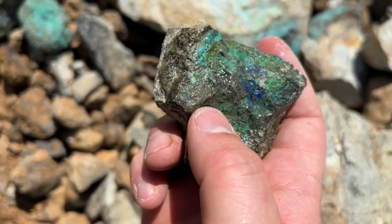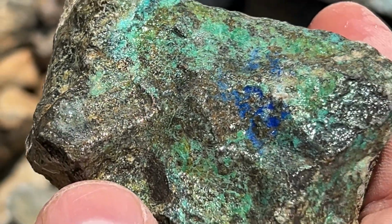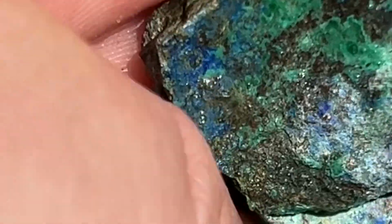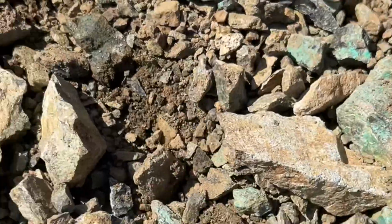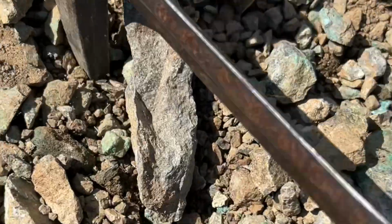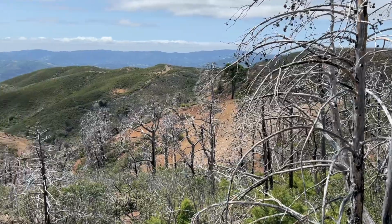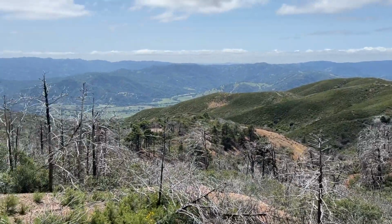As I continue to dig, I'm only finding better and better specimens of azurite here, and I'm going to fill up my bag because I don't really know if I'm ever going to come back here. My best piece of the day probably was this small piece right there. That's a keeper.